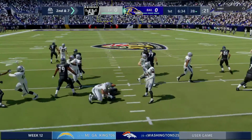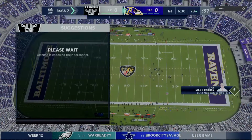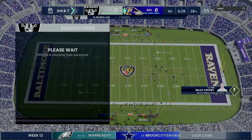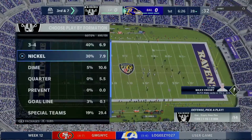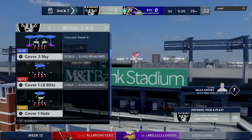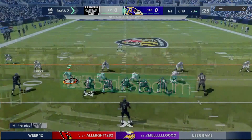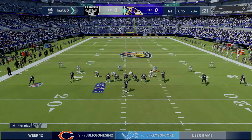They'll run for the first time with J.K. Dobbins. And he stopped immediately there. As usual, the hallmark of a good run defense, linebackers making plays near the line of scrimmage. Absolutely nowhere to run there. A tough spot here on their opening drive. This is 3rd and 7.